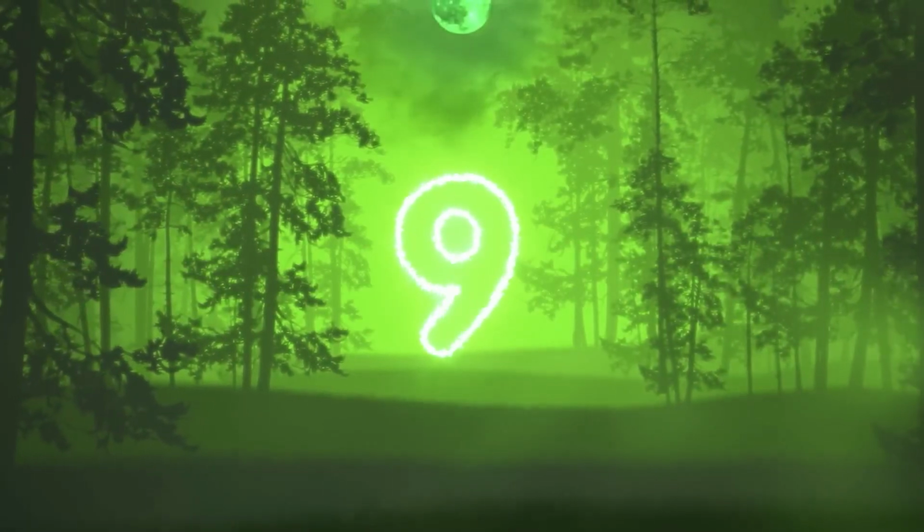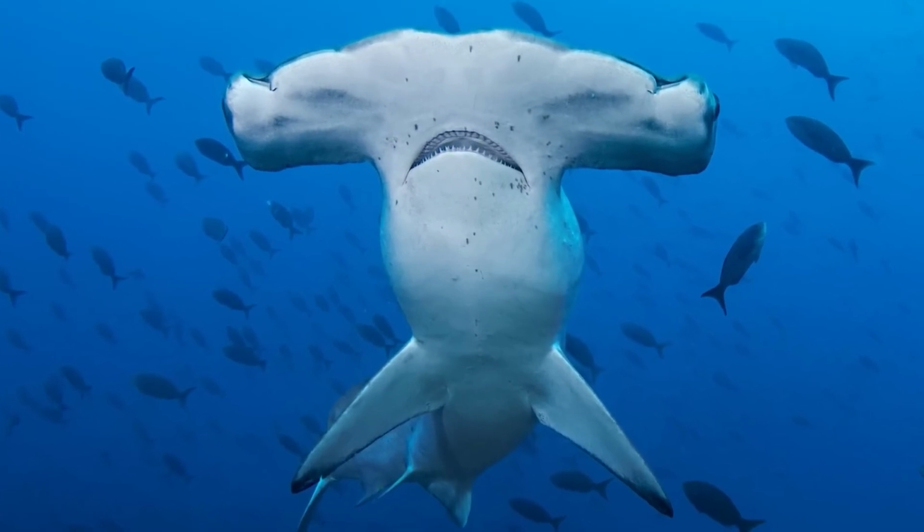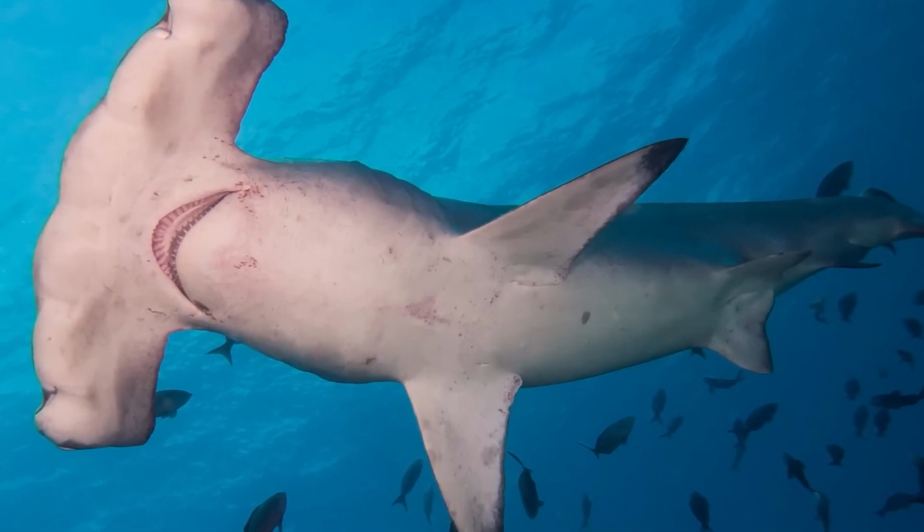In our number 9 spot today, we have the scalloped hammerhead shark. These sharks of course belong to the hammerhead family, and the main feature is their oddly shaped heads. These guys are a coastal pelagic species, and their eyes and nostrils can be found at the tips of their head extensions. These sharks like to use the shore as a breeding ground, and their young have an incredibly high metabolic rate, which means that they need a ton of food or else they will starve.